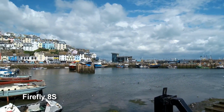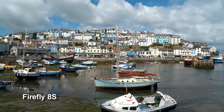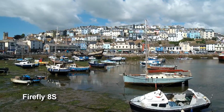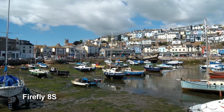And here's the same clip, 1080, 60, the gyro is turned on. The audio is from the camera, of course. And there's some noisy motorbikes going across around the harbour.